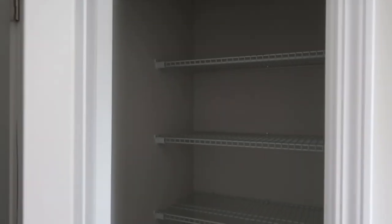Ooh, bathtub. And one thing with our first house that we didn't like is we didn't have a lot of storage. So, this one has linen closets everywhere, some closets. The laundry room is huge.